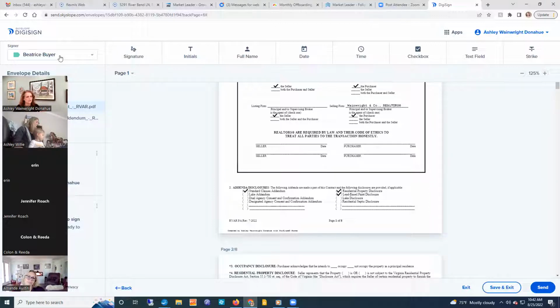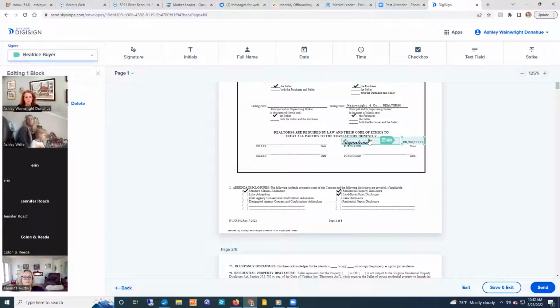You'll see over here on the left, I am toggled to Beatrice Buyer. I'm going to click on signature, and I'm going to click and hold and draw a little signature box for her. Then I'm going to go to date and draw a date box for her. Easy peasy. Now, if I messed that up and maybe I was toggled to me instead, you can just click on it again and you can delete it.